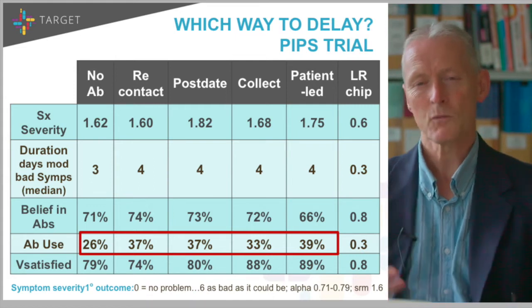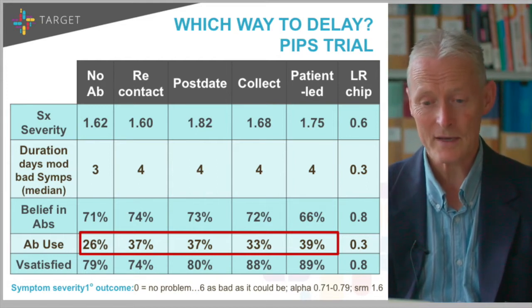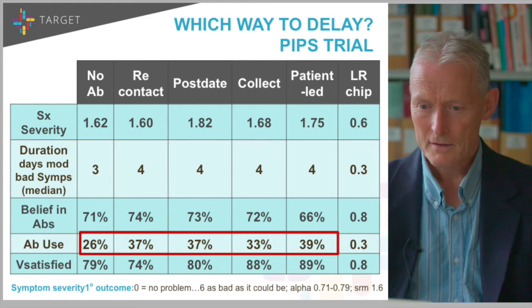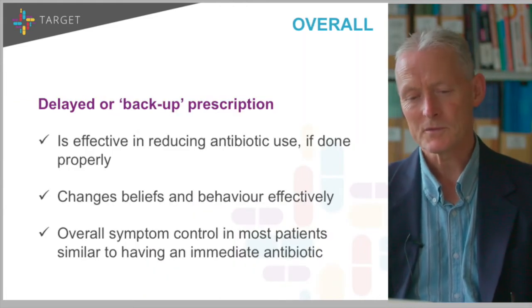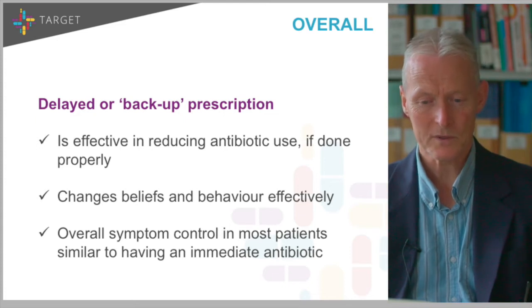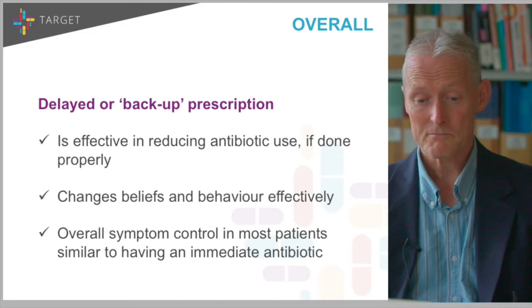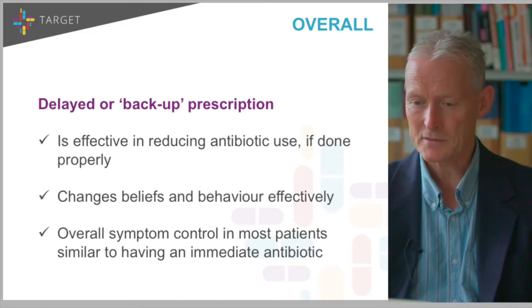So that's the one that I would probably concentrate on, but I would be flexible. If you do it properly, it doesn't really matter which of these you do. You'll get similar-ish results, okay? So overall, considering the data on symptom control and antibiotic use, a delayed or a backup prescription is certainly effective in reducing antibiotic use if it's done properly. It changes beliefs and behaviour, and overall symptom control is pretty good. Certainly equivalent to having an immediate antibiotic.